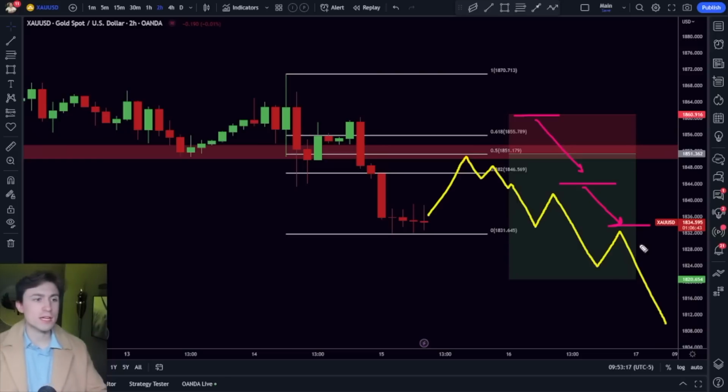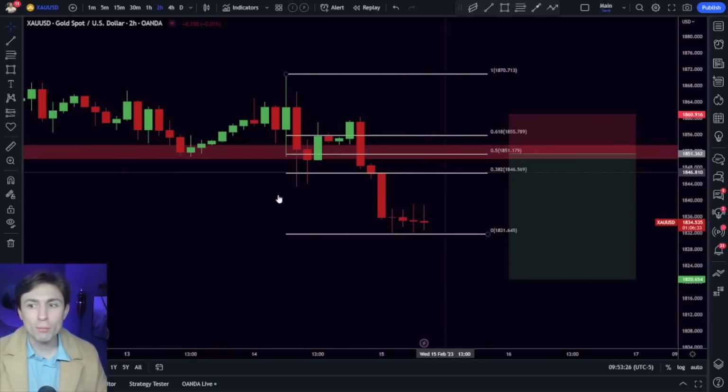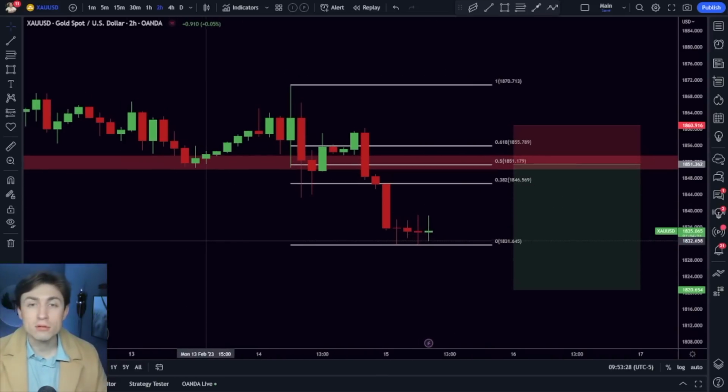I like to use trailing stops because it allows me to maximize the potential that I could get out of a trend if the trend just continues to go and go and go. So primarily I'm looking for a pullback to that 1850 mark going into the next couple days.